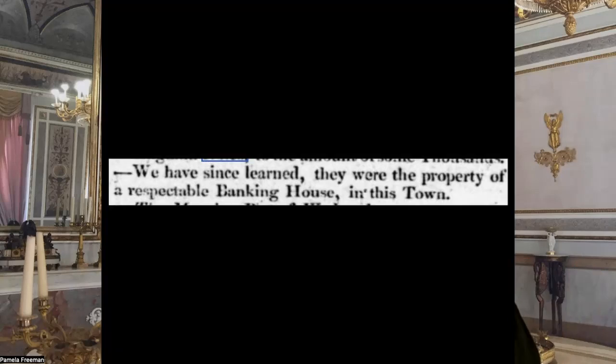Last week puts us at the 21st, and indeed on the 21st there's a note in the Manchester Mercury which says, "We have since learned they were the property of a respectable banking house in this town." So what does that mean?